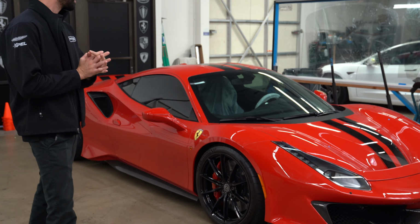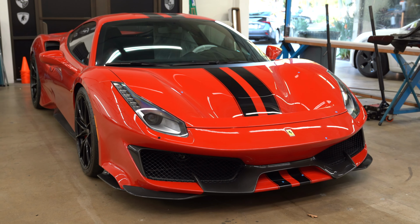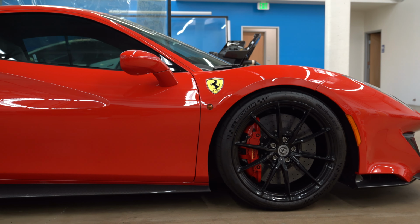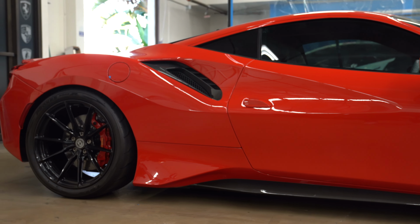We've got our buddy's Ferrari Pista, very nice spec. It's lowered, it's got HRE wheels on it, it's got a custom exhaust and a tune. Very fast car. It's in for some small repairs. It's got a nice carbon nick that we're gonna go and get fixed up for them. And that car will get back on the road.